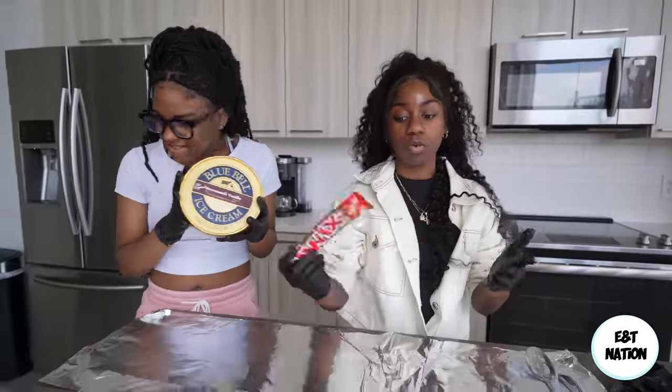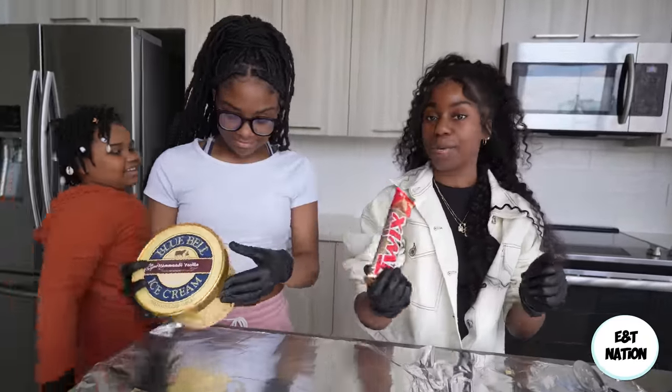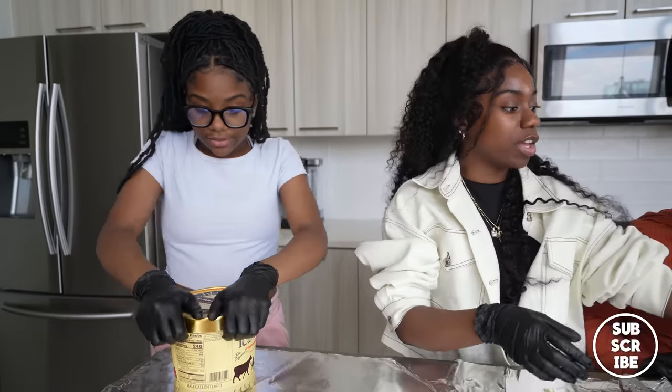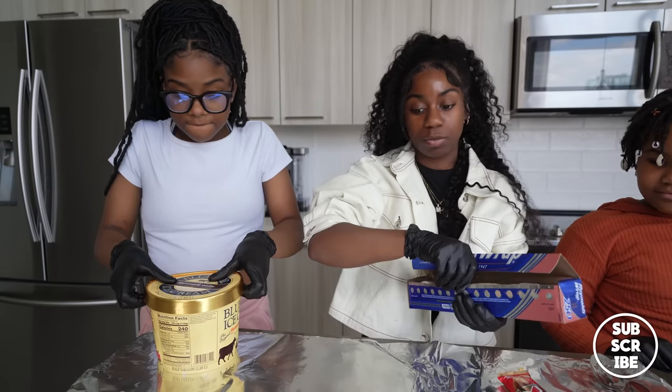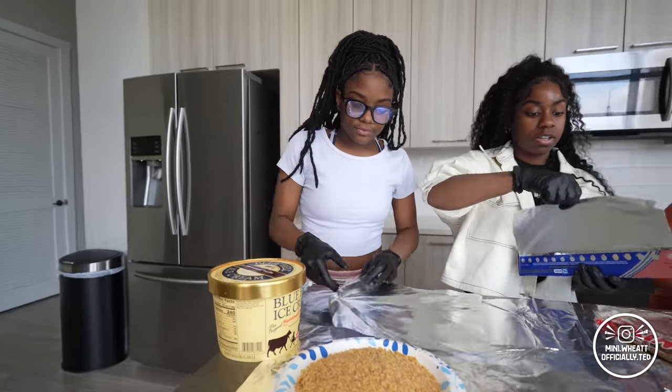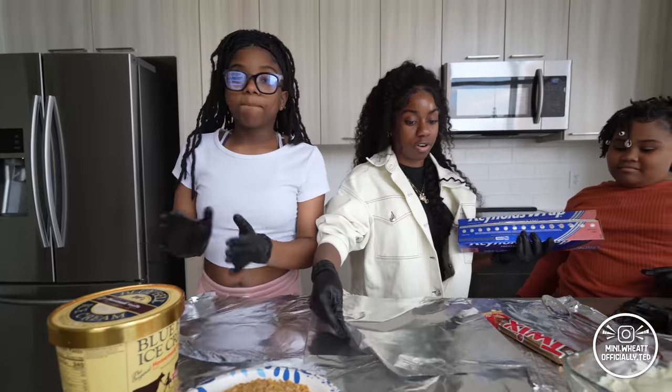The Twix, y'all wonder what the Twix is for. The Twix is actually going to be the bone inside the middle of the ice cream. So, you ready for that? Yeah. So, everybody going to need their own piece of aluminum foil, though. So, Zariah, this is yours. No, what about mine? Let me give you yours. Here go yours, Zamora.